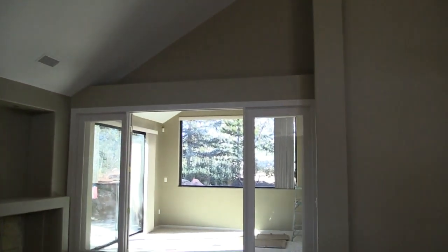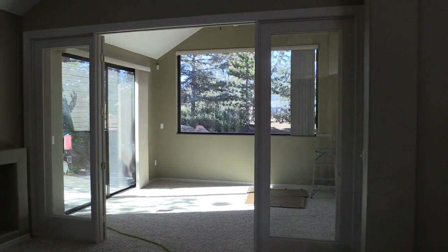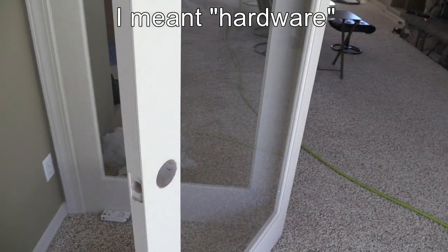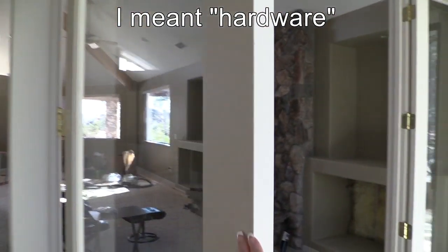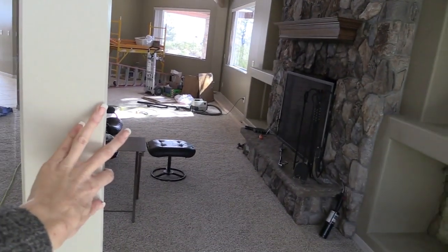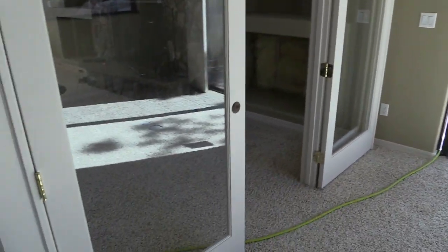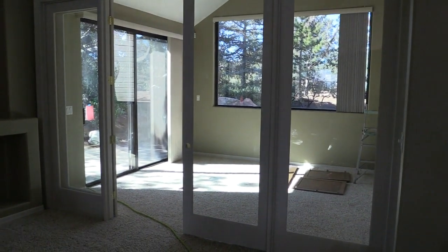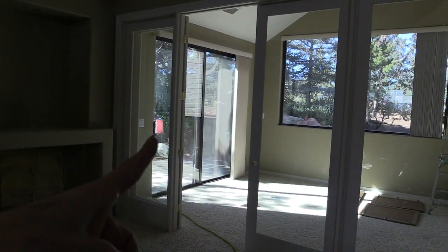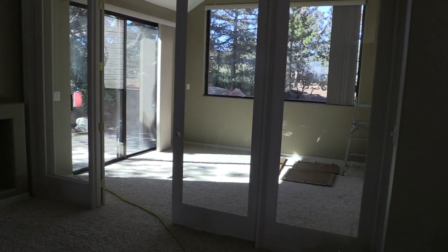And this is where my girl cave is. And the doors are wide open. And let me show you. So it doesn't have any fixtures on it yet, but I can close these completely and I will have privacy. And here's from the outside, so you can see that door's open and then that one's closed. So I can have them however I want.